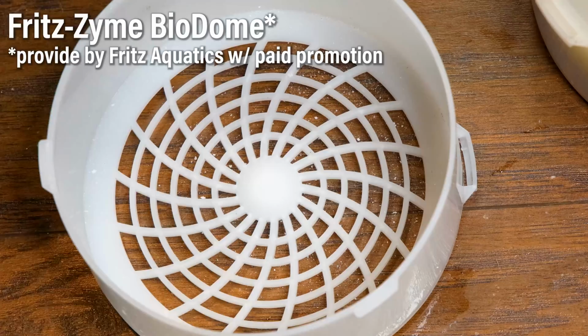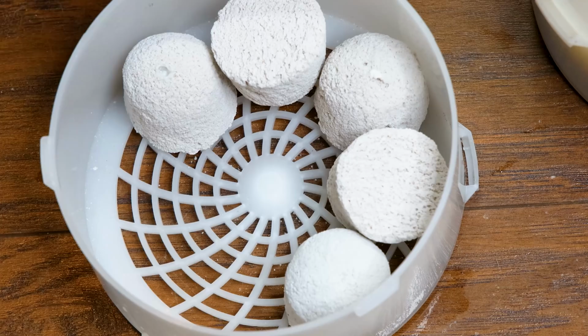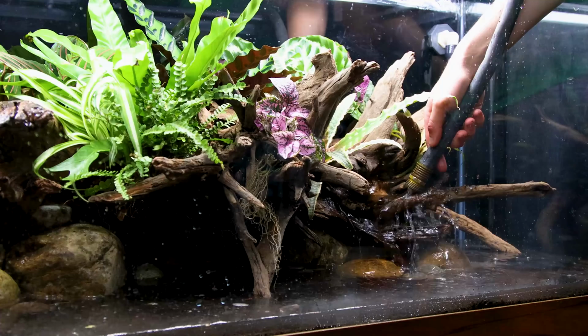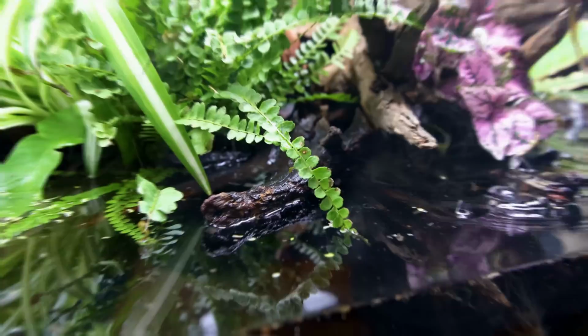These ceramic pieces have a ton of surface area and allow for a high flow rate. I placed them in the media baskets and gave them a quick rinse. I put everything back together and hooked up the filter. That means it's ready for water. After filling it, I also added some Salvinia minima and duckweed for additional coverage.